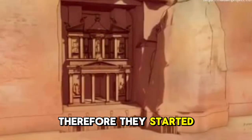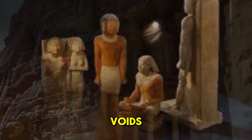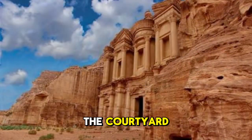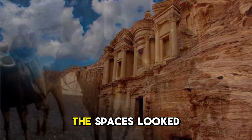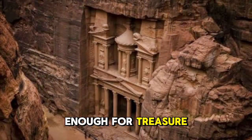Therefore, they started scanning. The results shocked them. There were voids, multiple chambers. They sat right beneath the courtyard in front of the treasury. The spaces looked big enough for burials, maybe even big enough for treasure.